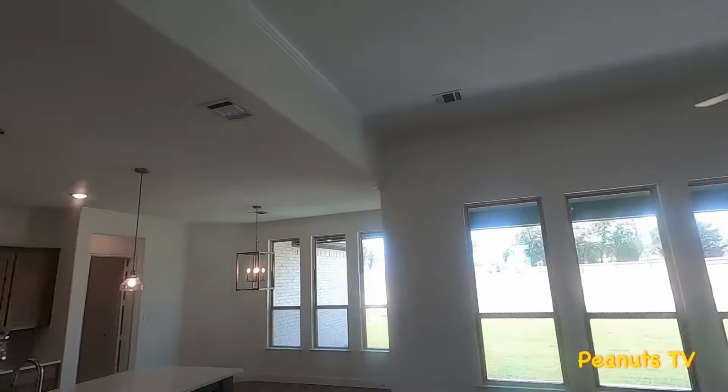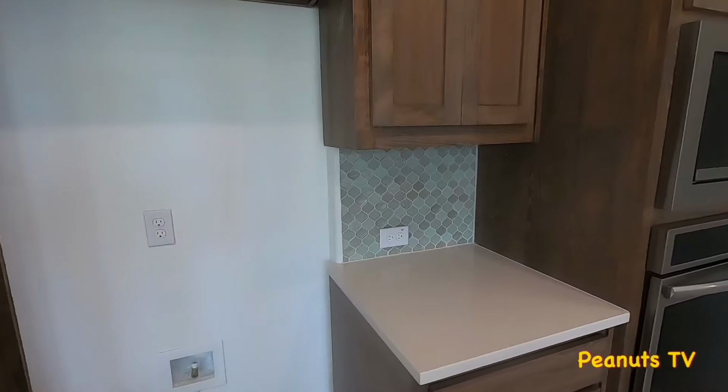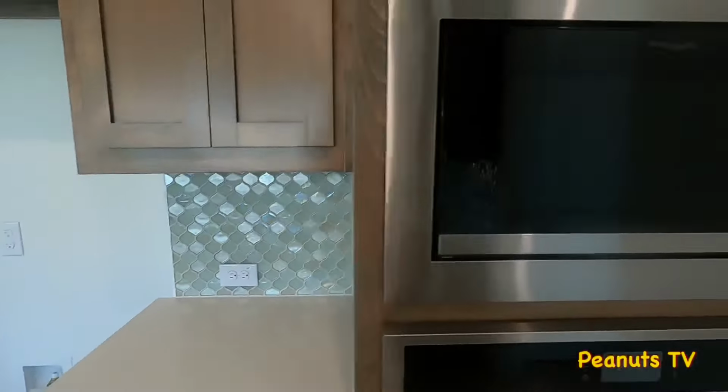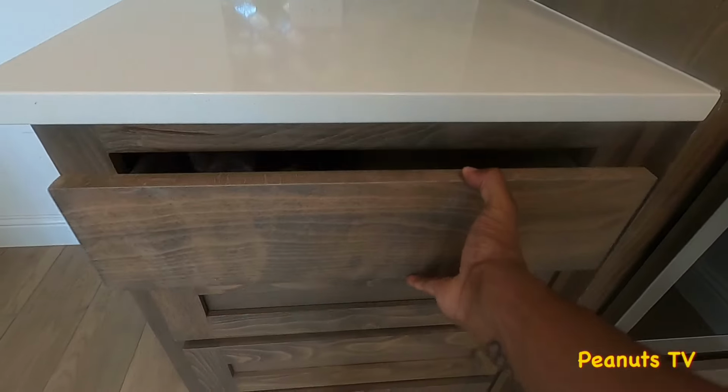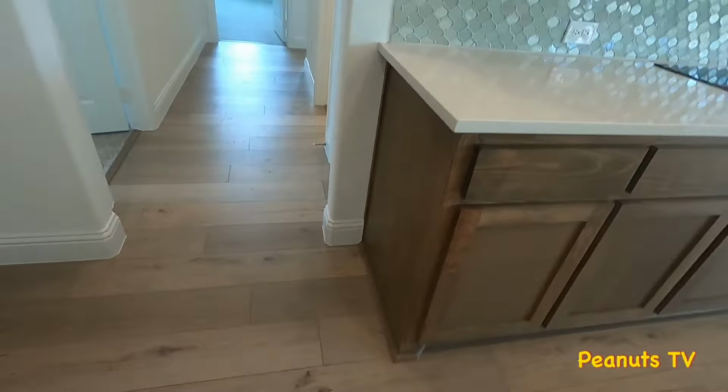In the kitchen, you have your island. This is the area where you put your refrigerator. Small countertop. Microwave oven combo, your pots and pans drawer. No double oven. The backsplash looked like fish scales to me, but you know. No gas top stove.